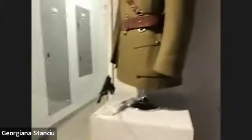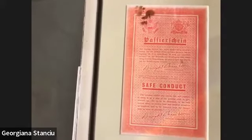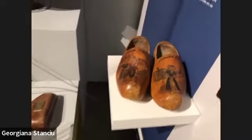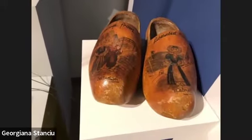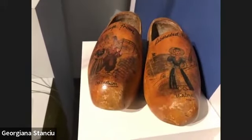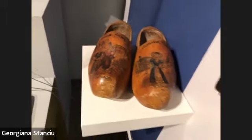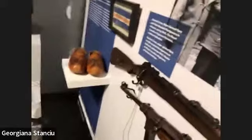And another interesting item, as you can see over here, is the safe pass for members of the German army. They have this safe pass, and they are disarmed, and they can move on to their business. The clogs that you see here were offered to one of the ORs of the Canadian Fusiliers, who eventually made the trip to Holland and was part of the small formation from the Canadian Fusiliers who participated in the liberation of Holland.